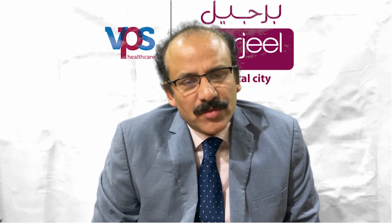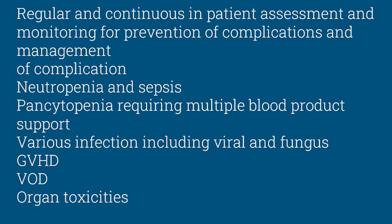By the time the patient is in the bone marrow transplant unit after a few days of giving conditioning agent, during this time patients will be very immunocompromised. They can have various complications, organ toxicity because of the conditioning agent, and are very susceptible to infection because of the immunosuppression. So the most important thing during the first 2 weeks is regular close assessment, preventing complication and managing complication if anything develops.